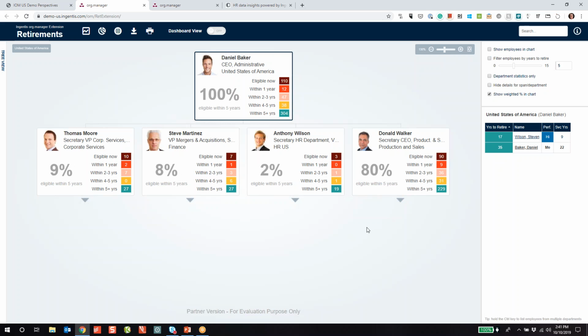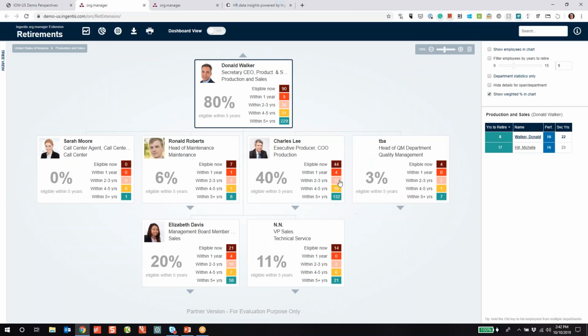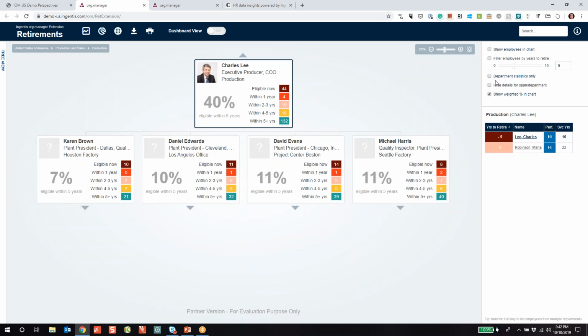So now when I look at those eligible to retire in 5 years and where they are positioned in my organization, I have a more pronounced concern for Donald Walker's organization. Why? He's at 80%. 80% of all those eligible to retire are contained within Donald Walker's span of control. That is my area of concern. That is where I'm going to drill through and take a closer look at where these numbers are coming from. And it's Charles Lee's organization, obviously. That's where I'm seeing some concerns.